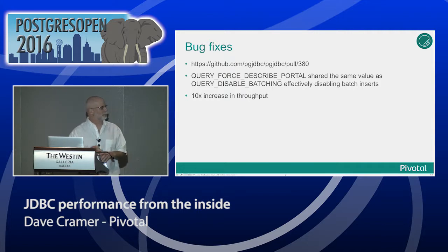So I mentioned we had some bug fixes. This was kind of embarrassing because it turns out that we were sharing a value that we use as a flag for the query executor, and we disabled batch inserts, which apparently work really, really well. So when we fixed that bug, we got a 10-time increase in throughput. It's always good to have somebody look at the code, and I guess Mavenizing the code helped out quite a bit in this case.